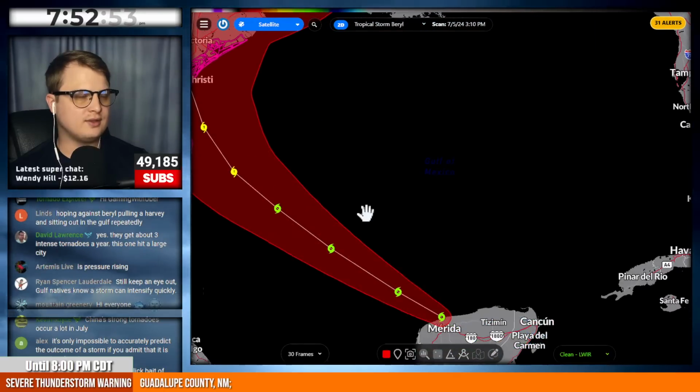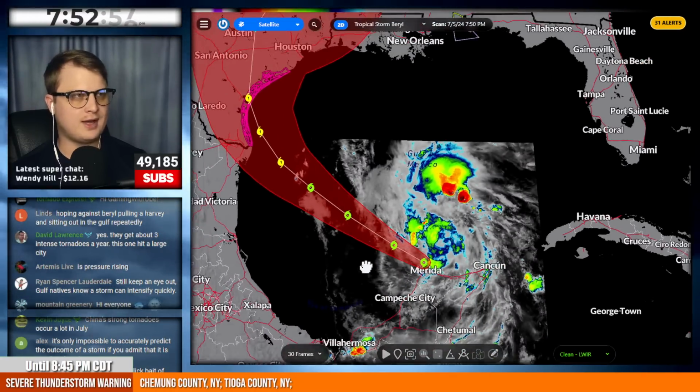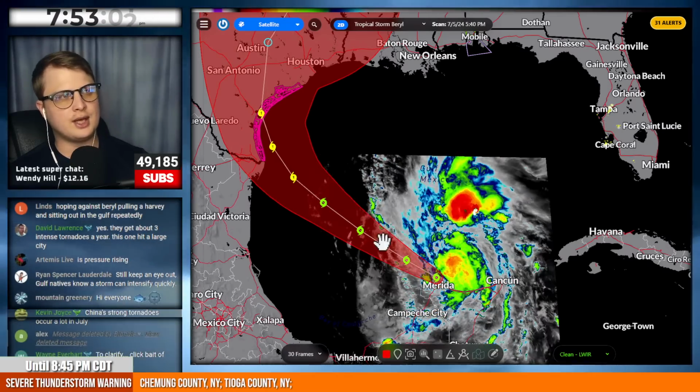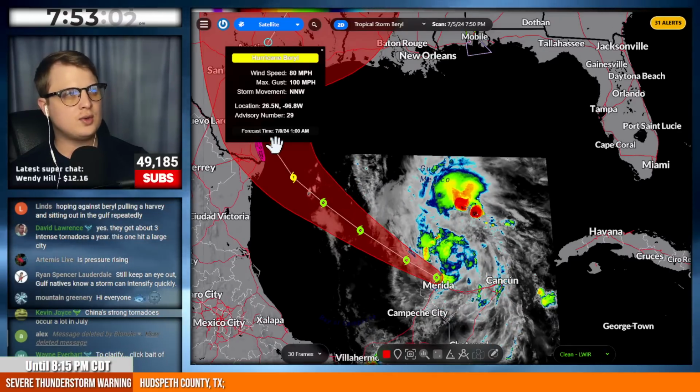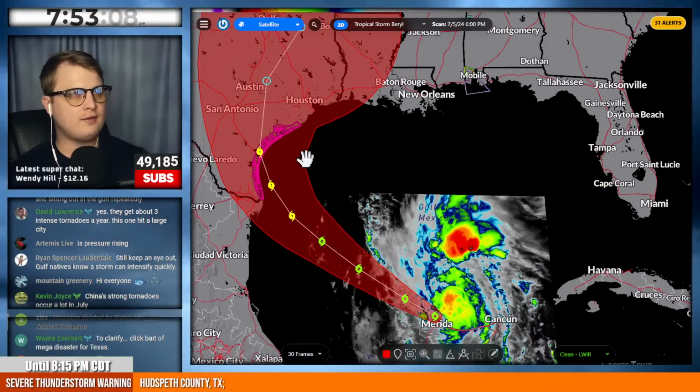But in terms of preparing for a devastating hurricane or evacuations or anything like that, we're not quite at that period just yet. Again, this thing at the earliest would make landfall on the 8th at 1 a.m. Latest could make landfall on the 9th.